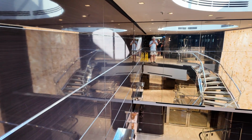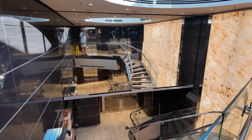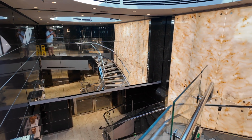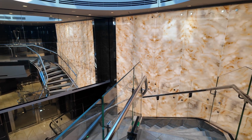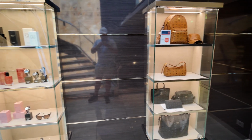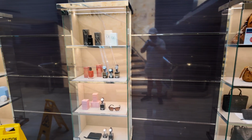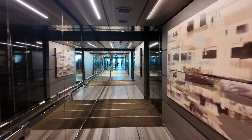There's no deck 17 on board MSC ships because that's an unlucky number in Italy. But you do have this mini atrium with some stairwells that'll take you down between decks, as well as a private elevator just for these couple of floors within Yacht Club, which is pretty cool. A couple of different displays for things to buy on board in the common areas here in the atrium.